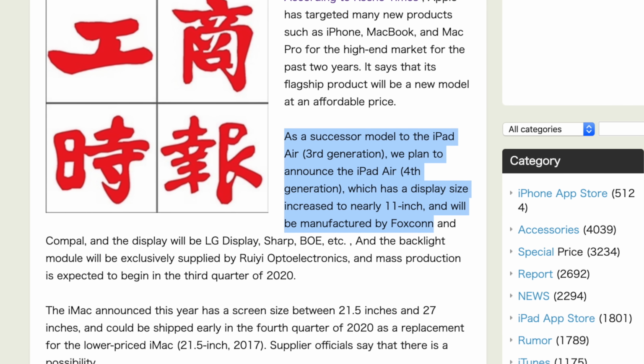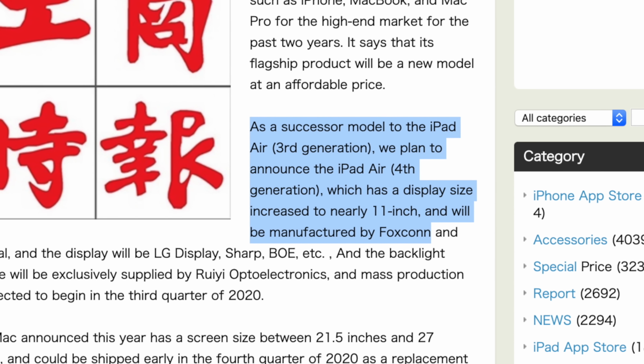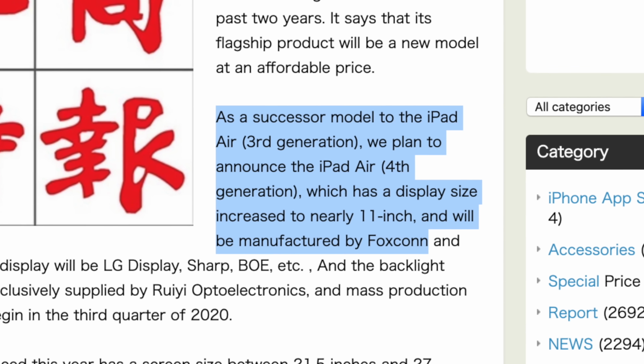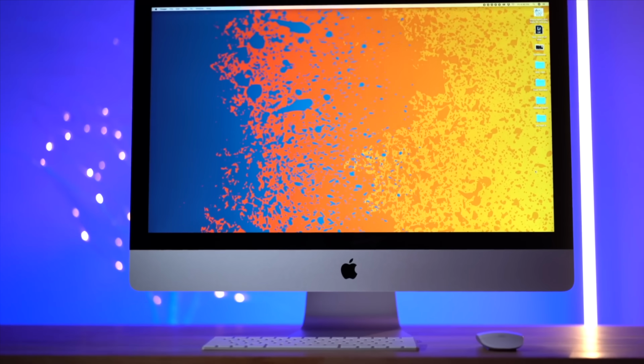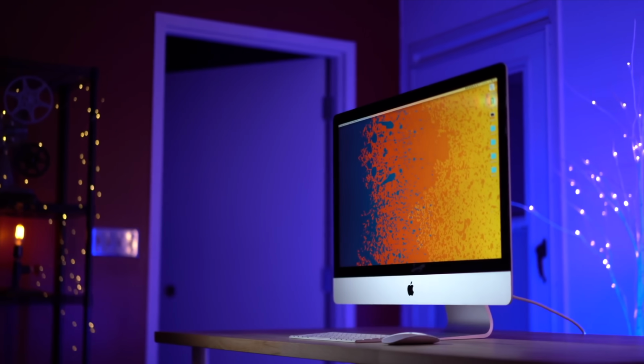And while it's not the topic of this video, the report also included a brand new 11-inch iPad, which could be a refresh to the iPad Air, so keep that in mind if you're looking to buy an iPad. But let's get back to the topic of this video, the upcoming 2020 iMac. Now from that report, I was able to pull 3 different observations or speculations about this iMac.